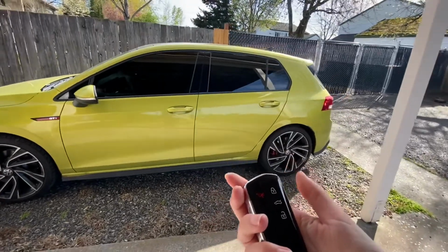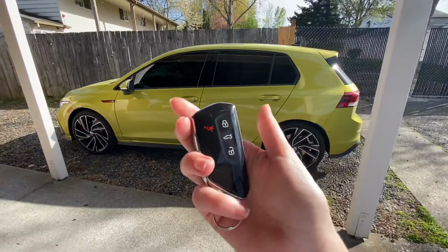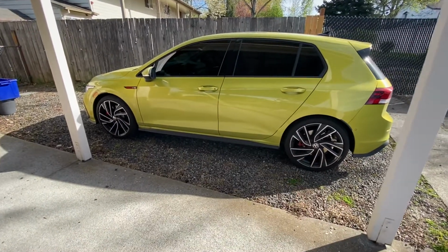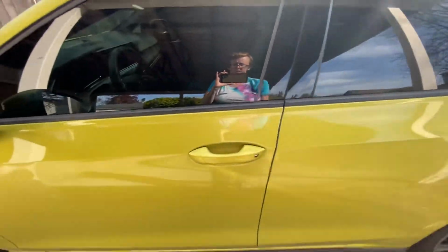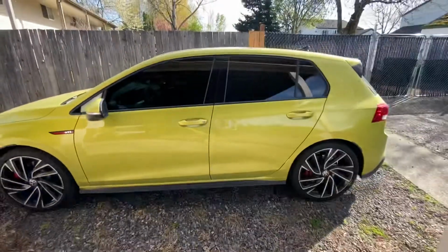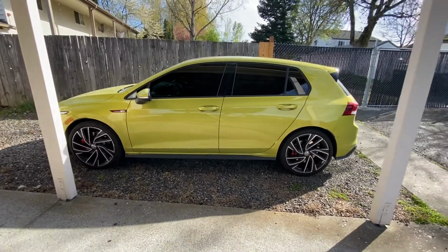It's kind of nice if you don't always want the honk, because it doesn't do it the first time you click the door lock button. Same with clicking your keyless and go. Whenever you put your thumb here, it doesn't do it the first time. It takes about two times for that, and then four to five times for the fob. So that's a little bit about that, guys.